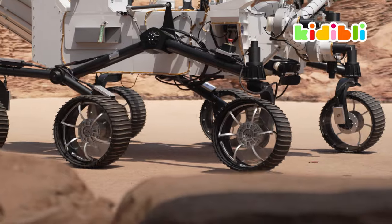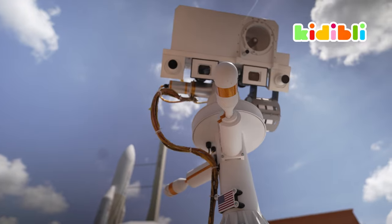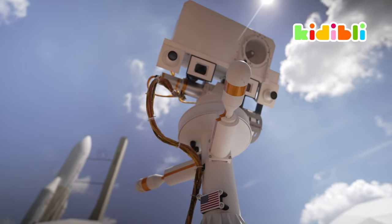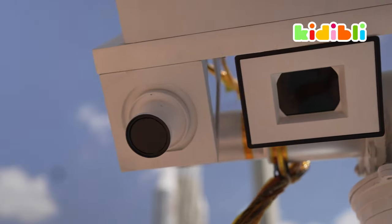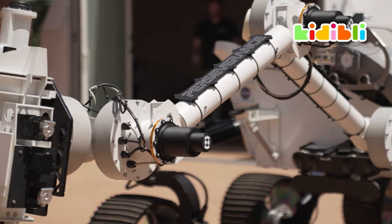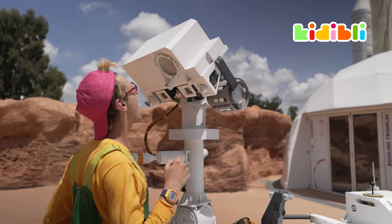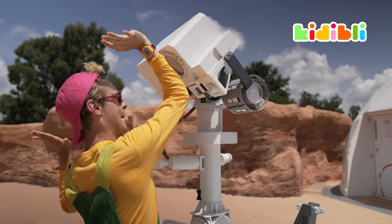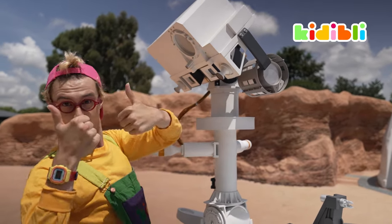Its mission is to photograph the environment with its 21 cameras, analyze rocks, search for possible traces of past life, like Martian microbes, and prepare samples for return to Earth. It is equipped with a laser for rock analysis. It's very powerful and can penetrate rock. Watch a laser in action.